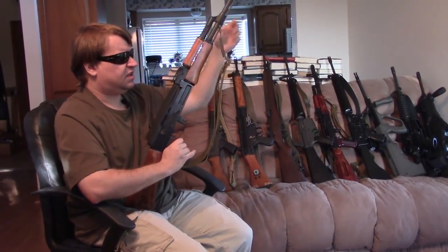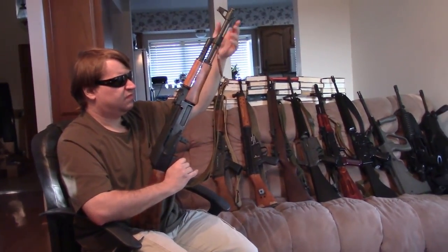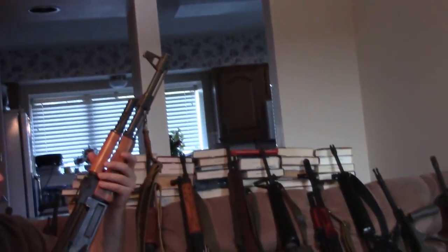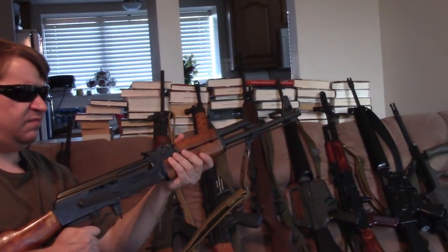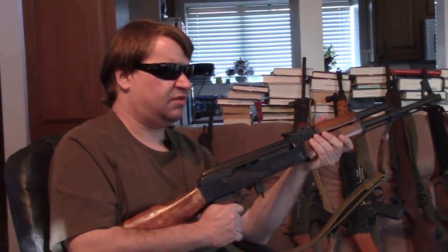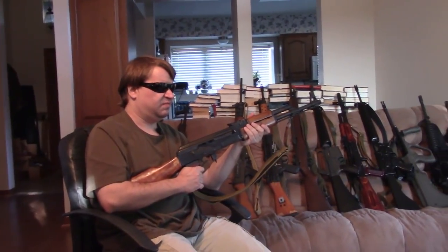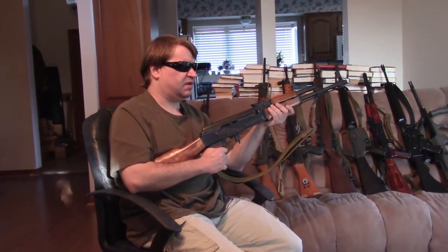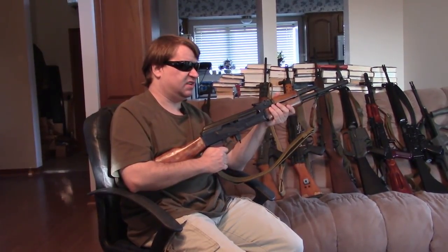We have a 16-inch barrel, threaded. Gas system up here, wood furniture. This is quite a heavy gun, although by the standards of the late 40s, it was a little bit lighter than a lot of infantry rifles of the day. And as with the first two we looked at, this fed from a detachable 30-round magazine.